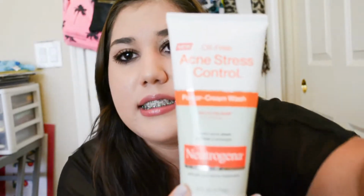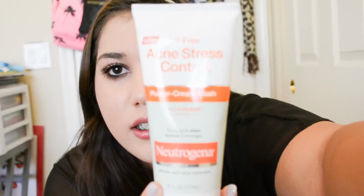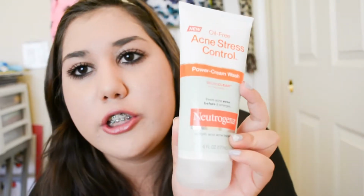Alright, so the first product I'm going to be sharing with you guys is the Neutrogena Acne Stress Control Face Wash. Alright, so it's the Acne Stress Control Neutrogena Power-Cream Wash.